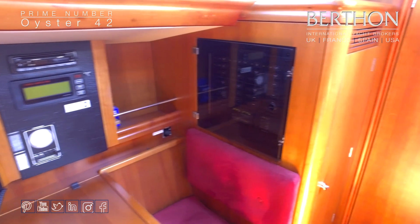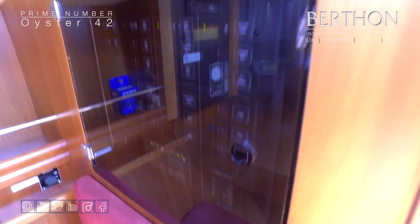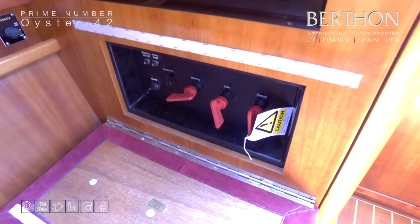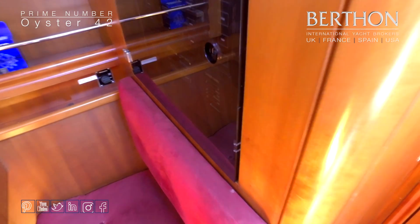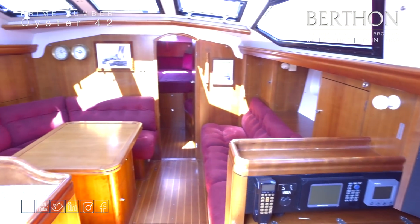Nav station there with an electrical distribution panel for 12 and 230 volt. I like this little detail in particular, the battery isolators, housed neatly behind the navigator's seat. Full-size chart table, radar, little plotter, VHF, well stocked.